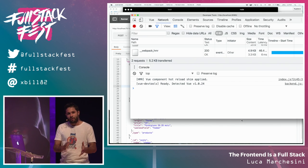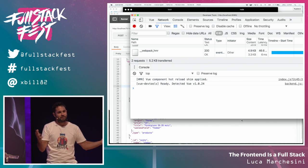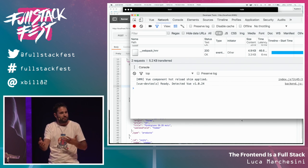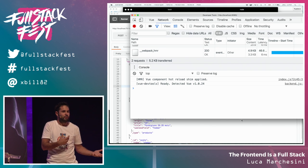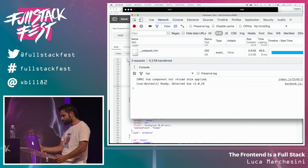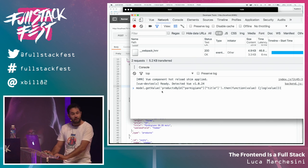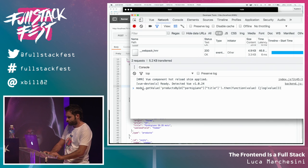So here I'm demonstrating Falcor, OK? It doesn't mean that I think that Falcor is the best solution ever. It's just that Falcor isn't coupled with React. Since I'm not a React developer, I use Vue.js. It was just the best solution for me to show you the idea behind the thing. So here we are querying. We have this model variable that I've exposed as global. And I just say get value. And then here, I specify my query.